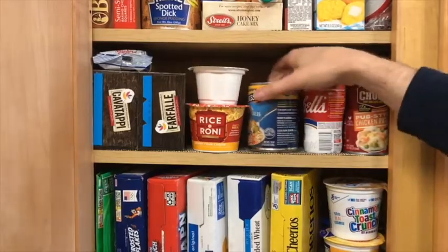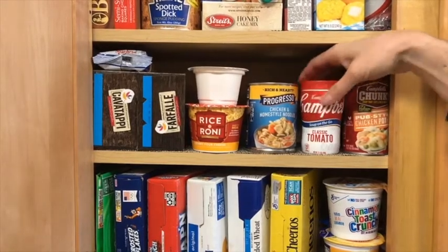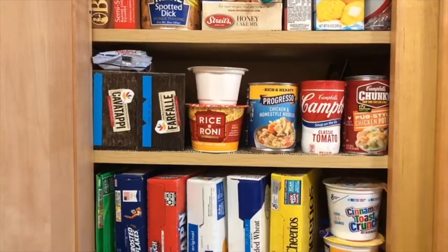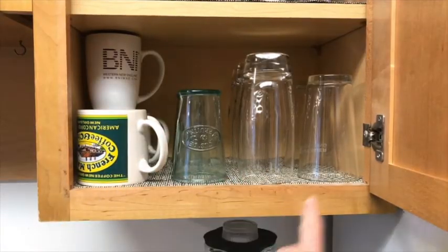You can push the findability further by always positioning the labels forward and keeping just one of each item on the front row. Same goes for cups and glasses. I hope these guidelines have made it easier to organize your kitchen cabinet space.